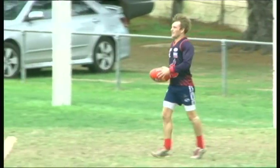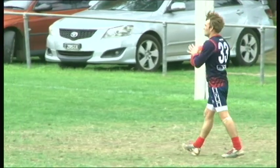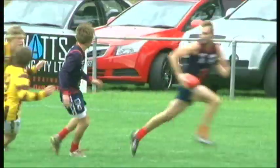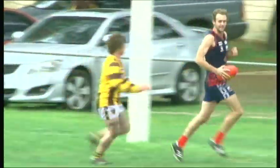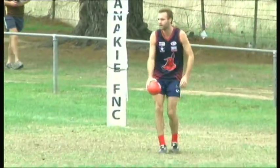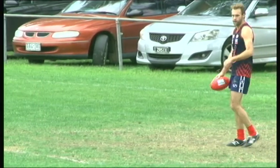Defence has done well so far for Anakie. Corey Collins, the resulting free kick, the kick out from that fullback position. The norm is to go short. That's what they're doing again. So Parsons has the ball, called to play on by the umpire, runs back towards the square, and now will run through for another minor score. That's 2 goals for Inverleigh, or 1-6. They lead 12 points to 7.